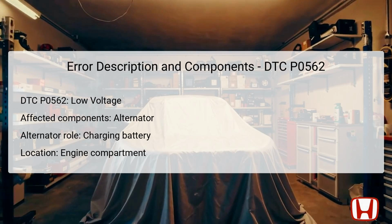If the voltage output falls below operational standards, indicators such as dashboard warning lights may activate, signaling an issue. The alternator's +B terminal, which connects to the battery, plays a vital role in maintaining proper voltage levels. Loose connections at this terminal can lead to the P0562 code, necessitating thorough inspection.